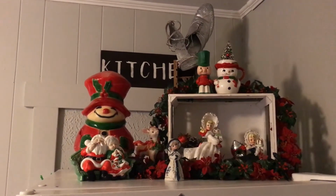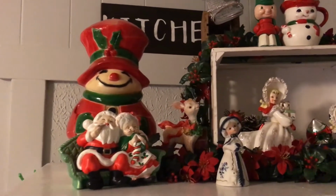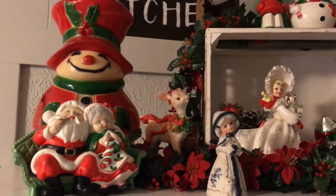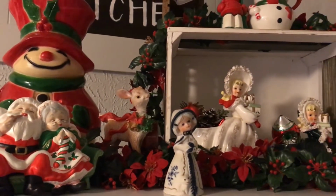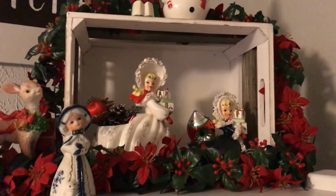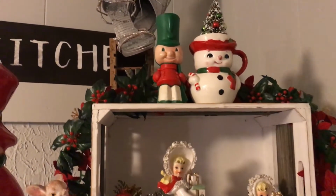This is on top of my refrigerator, and it's some vintage pieces that I pieced together as a vignette with the garland, poinsettia, ceramics, snowman blow mold in the back there with a crate, two planter girls, and then an air freshener with a planter snowman.